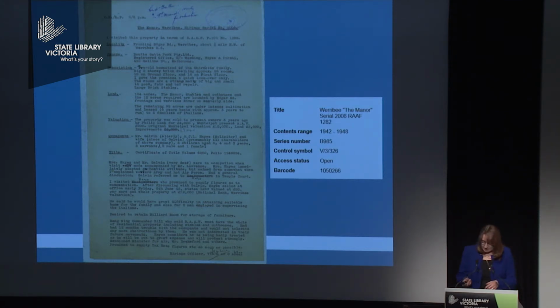This particular property, as I said, was originally the family homestead of the Chirnside family, built in 1895-1896. The Chirnside family actually sold it in 1920, and by the Second World War, it had found its way into the hands of the Hayes family. Although this particular document says its owners are the Doughter Gatter Park Pty Limited.